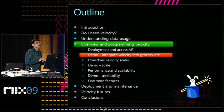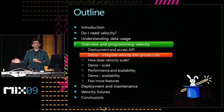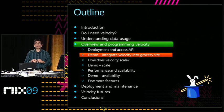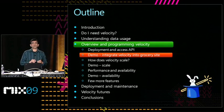So we kind of saw the deployment and access API for Velocity. So now I'm going to jump into a demo and show you how easy it is to actually take Velocity, install it, and integrate it to our grocery website.